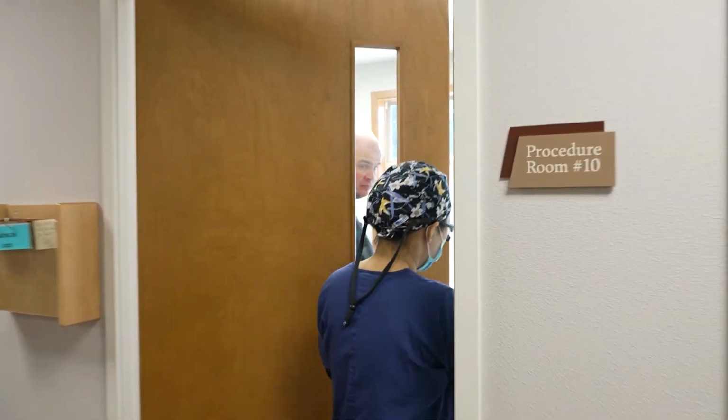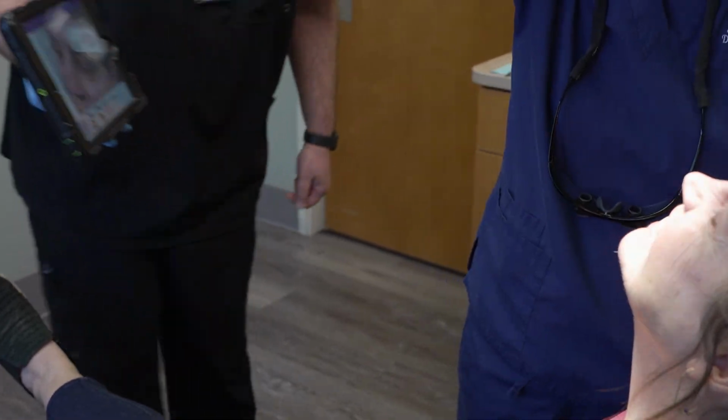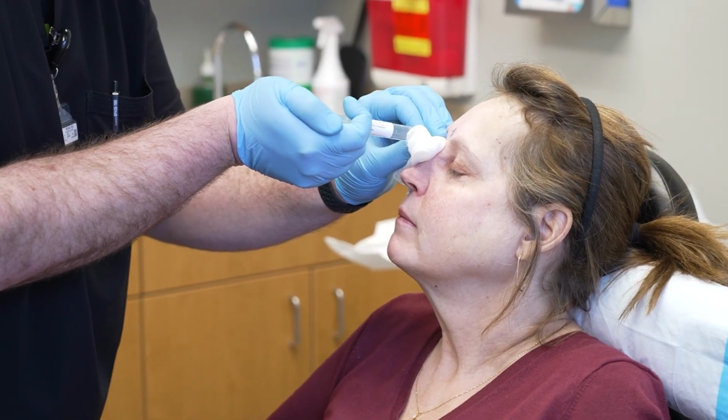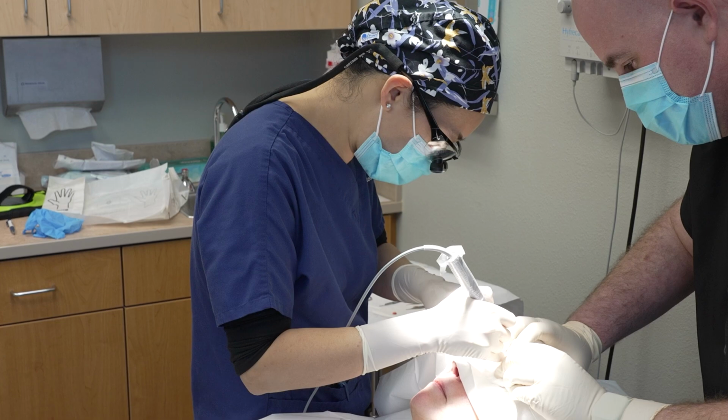After you enter the suite, the area will be identified and marked. The skin is prepared with an antiseptic skin cleanser. You will be awake during the procedure, so local anesthesia will be injected to comfortably numb the surgical site. We will need to make sure to maintain the layer's orientation relative to the surgical site, and this is maintained throughout the entire procedure. We will use cautery to stop any bleeding during the surgery.